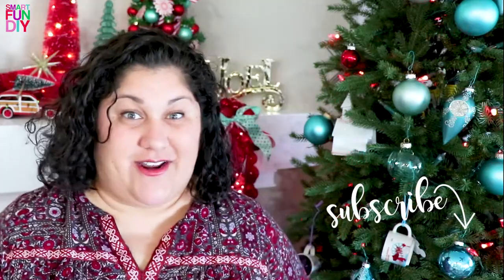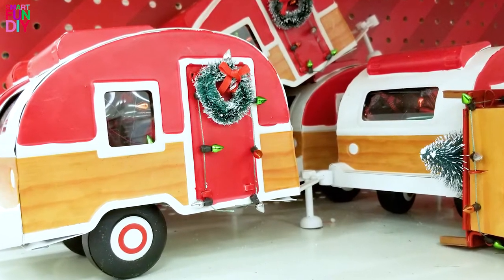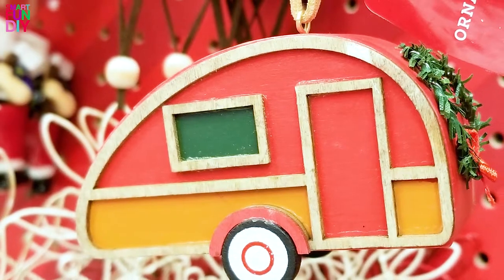All right, let's get started. Now, the first trend I want to share with you is all about camping. I've seen lots of camping type of ornaments and themes everywhere. There's plaid, retro camping with like campers and little trailers. Like I got this cute little set here at Target. I also saw similar ornaments at Hobby Lobby and Michaels.